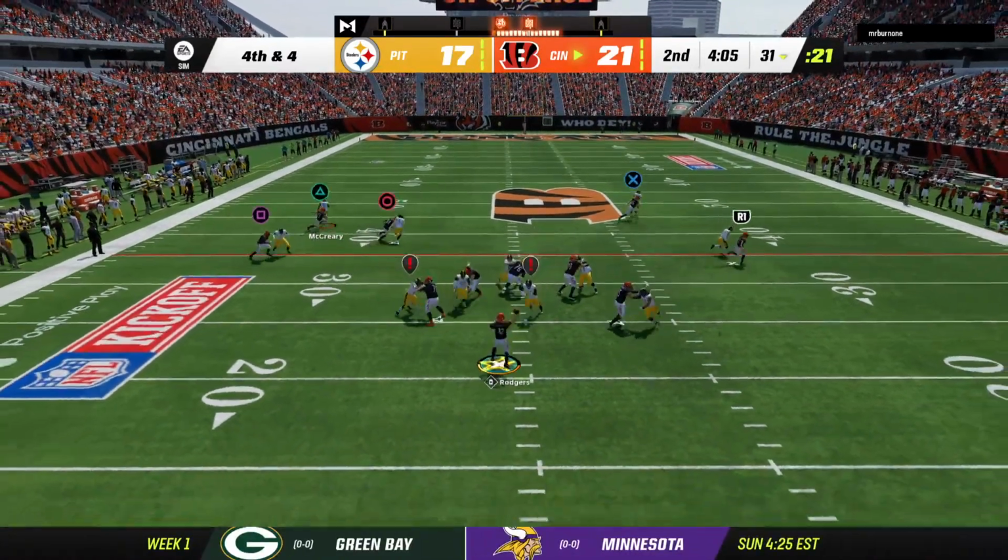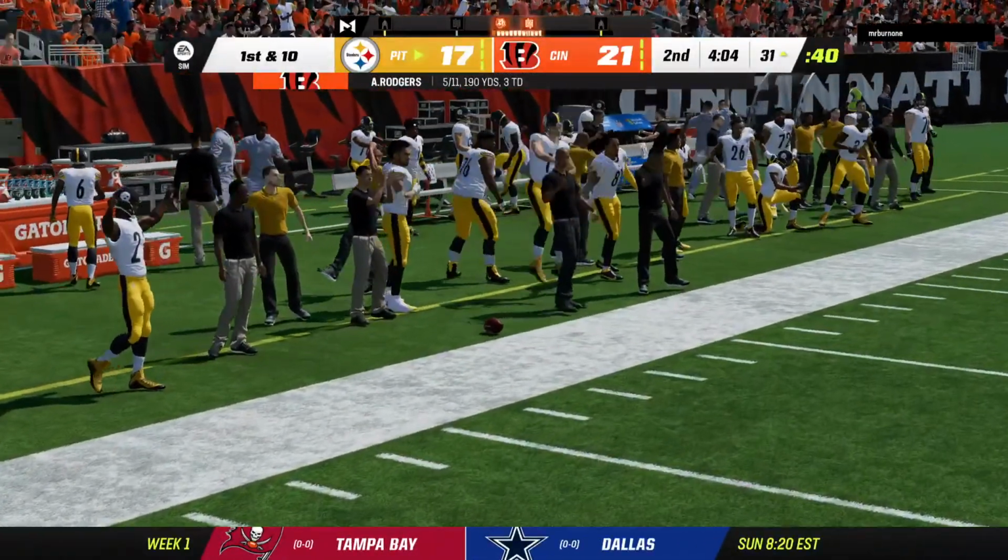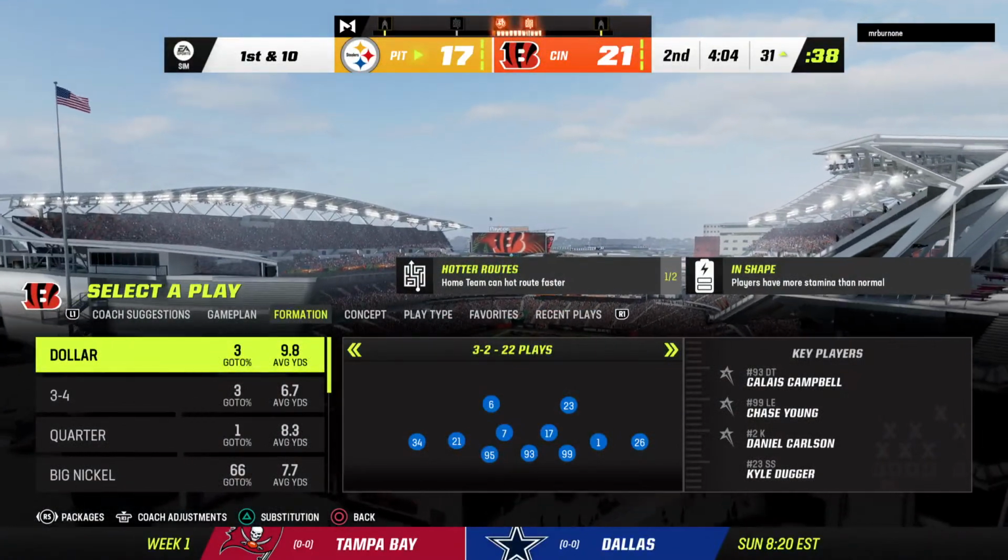They'll go for it. It's Rodgers. And it's incomplete. They cannot convert, and they turn it over. Boy, a curious decision.